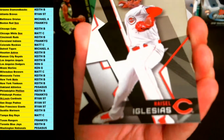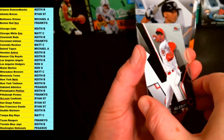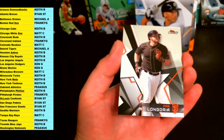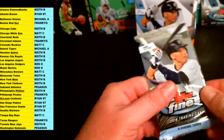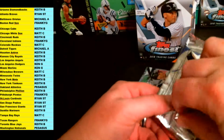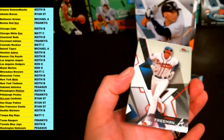Very nice. And for the Reds, Iglesias, Cincinnati. And Evan Longoria for the San Francisco Giants. All right, two packs left on mini box one. And we still got another box coming up. And we got another break coming up after this. Three box basketball mixer and another box of Finest.